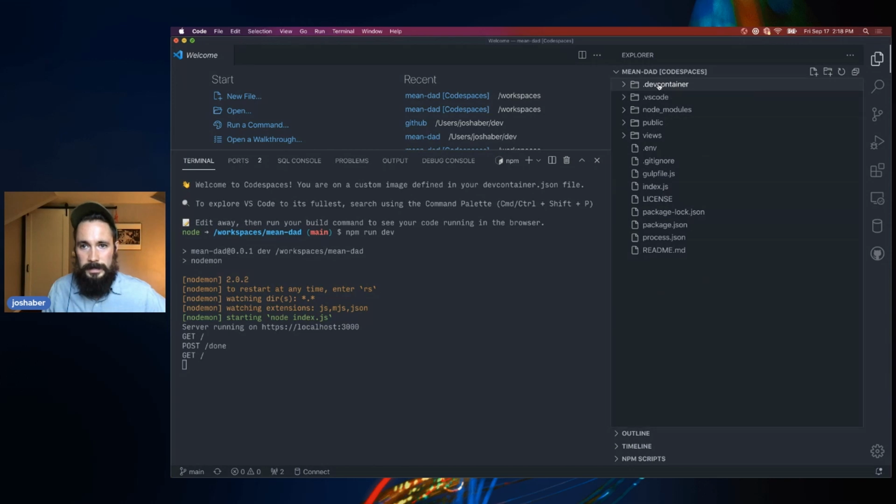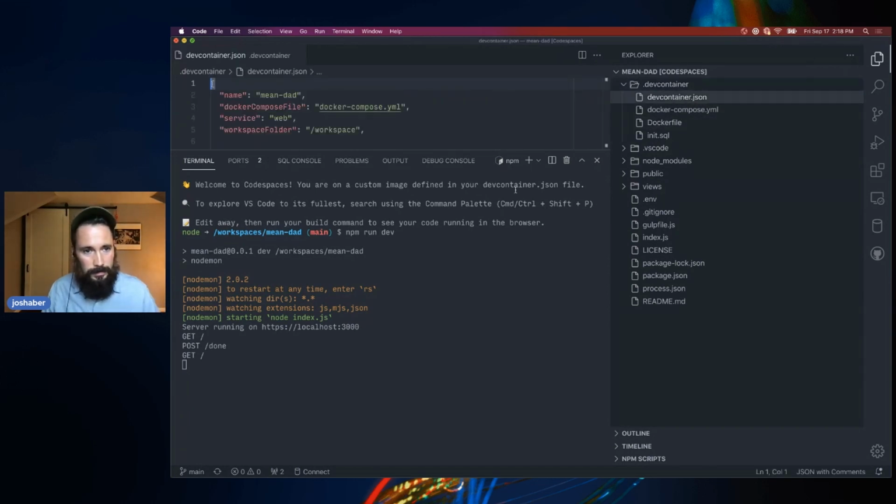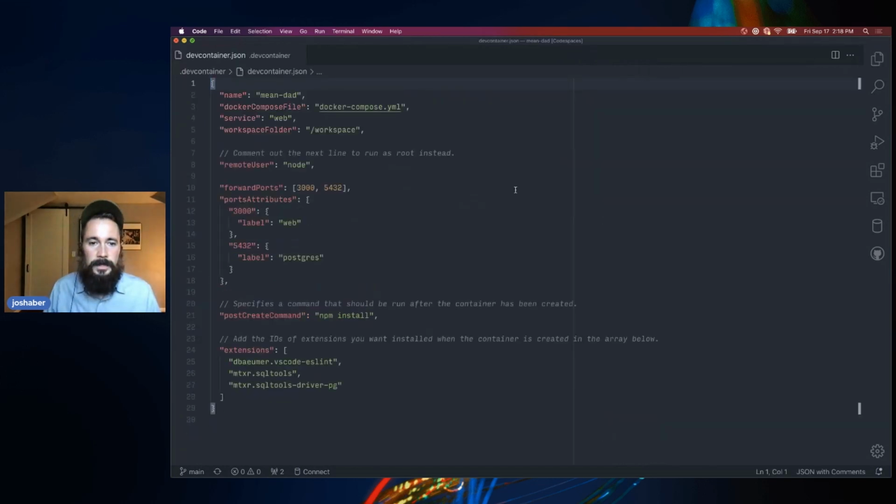So we have over here this dev container directory. And in this dev container directory, we have a devcontainer.json. So let's take a look at that, and I'll collapse some things so we have more room.